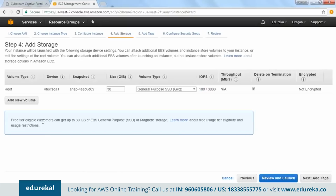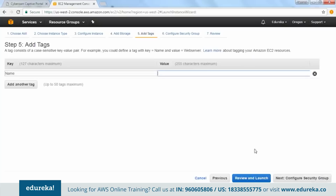Alright guys, now we come to add storage. So with Windows, by default, you have to launch with a minimum of 30 GB. You can also expand it over here as per your requirement. So I'm okay with 30 GB. Let's click on next. So now we have to add tags.